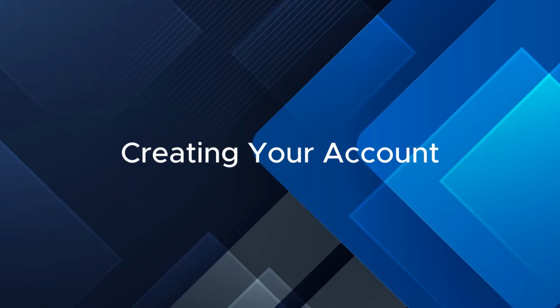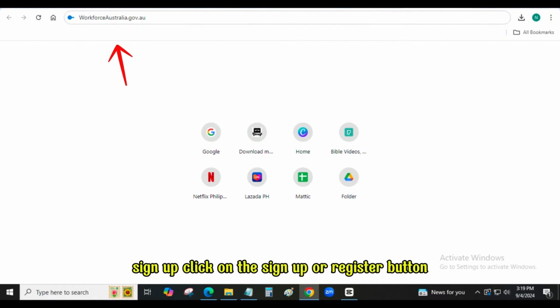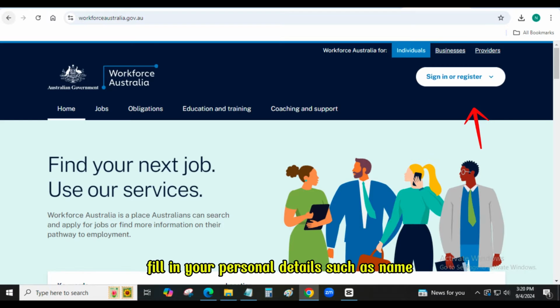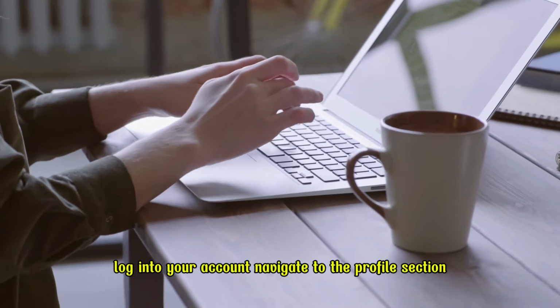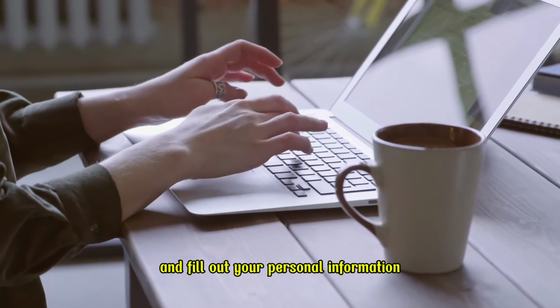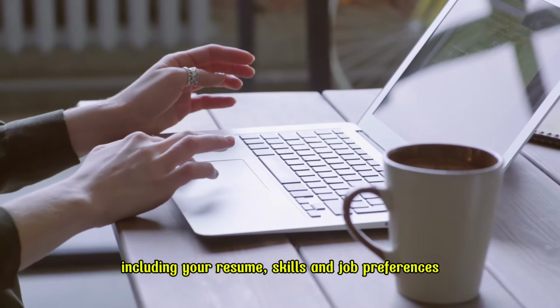Step 1. Creating your account. Visit the website. Open your web browser and go to WorkforceAustralia.gov.au. Sign up. Click on the Sign Up or Register button. Fill in your personal details such as name, email address, and create a password. Verify your email by clicking the link sent to your inbox. Complete your profile. Log into your account. Navigate to the profile section and fill out your personal information, including your resume, skills, and job preferences.